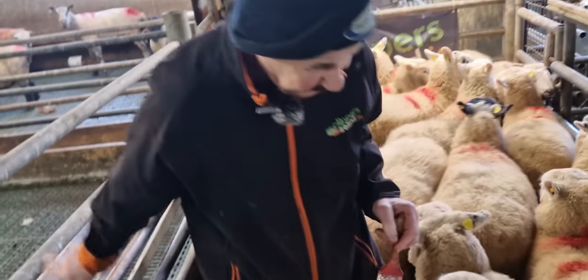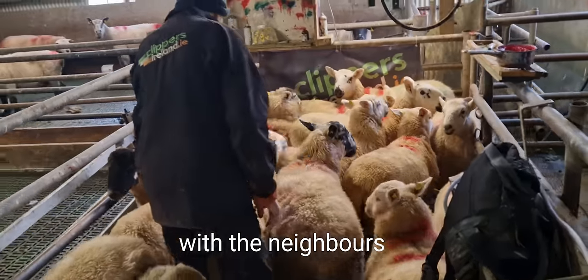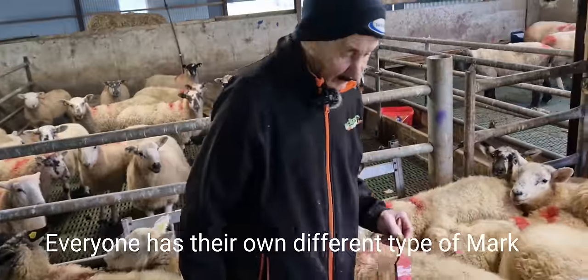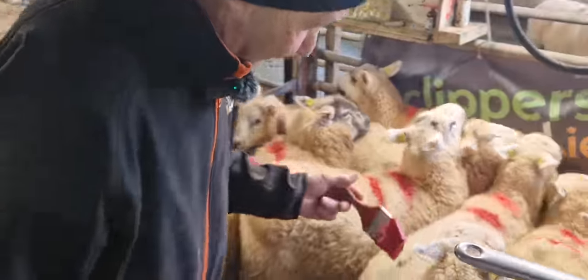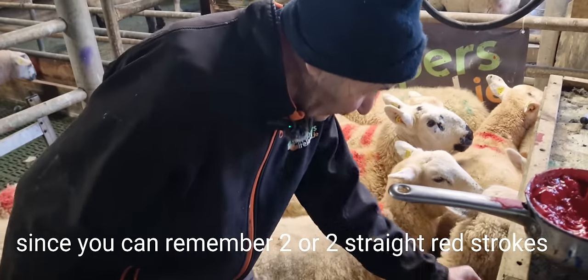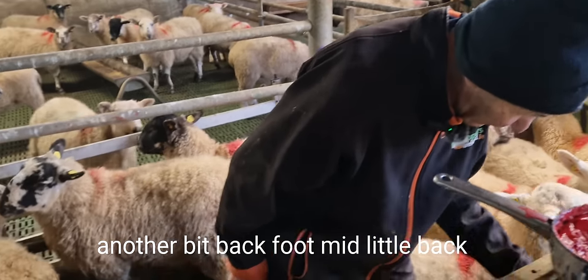Explain to people why you mark sheep. To know your own sheep if they join with any other ones. With the neighbours? Yeah. To identify them. Everyone has their own different type of mark. So is it two lines or marks since you can remember? Two rows, two straight strokes. One up near the neck, another a bit back from it, the middle of the back.